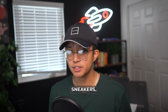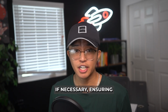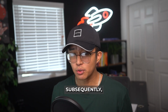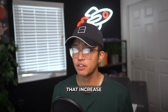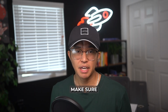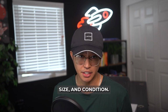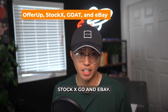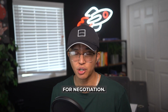Reselling your sneakers for a profit. Once you have purchased sneakers, it is time to prepare them for resale. Start by cleaning the sneakers if necessary, ensuring that they are in the best condition possible before listing them up for sale. Subsequently, take high-quality photos from multiple angles, emphasizing any features that increase their value, such as limited edition tags or unique designs. When making your listing, make sure that a detailed description is included with the brand name, model name, size, and condition. Use multiple platforms to reach a larger audience, including Offerup, StockX, GOAT, and eBay. Price competitively, but do not be afraid to list them slightly higher to leave room for negotiation.